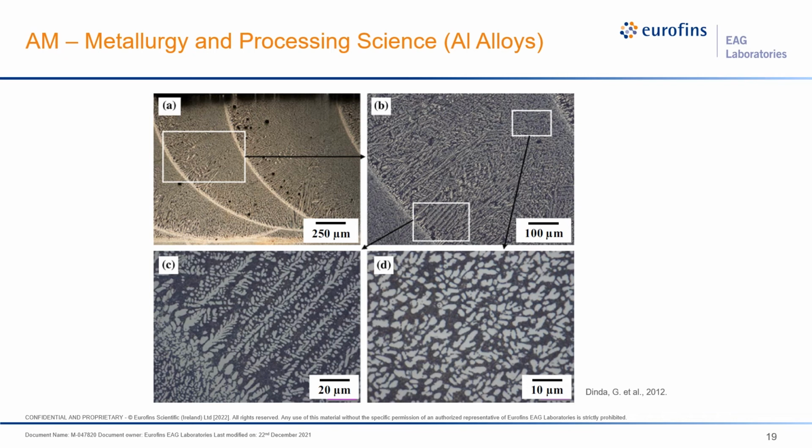Here we see an aluminum 4047. This is an aluminum silicon alloy. These were made using direct energy deposition via a laser. These optical images show columnar dendrites and equiaxed microstructure. Here we have columnar dendrites and more equiaxed microstructure, but they're in different regions of the printed pool, depending on the local thermal cycles. The primary aluminum dendrites are bright, and the aluminum silicon eutectic is gray, and they coexist in the microstructure.